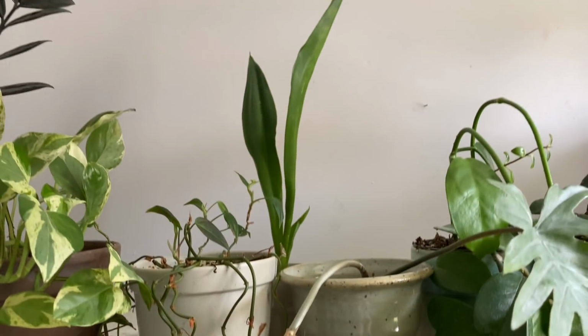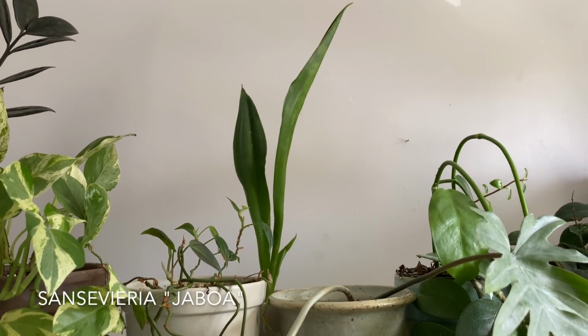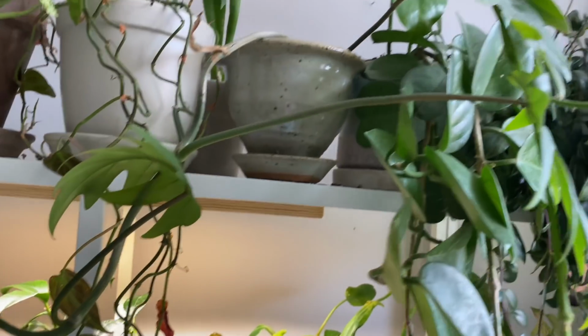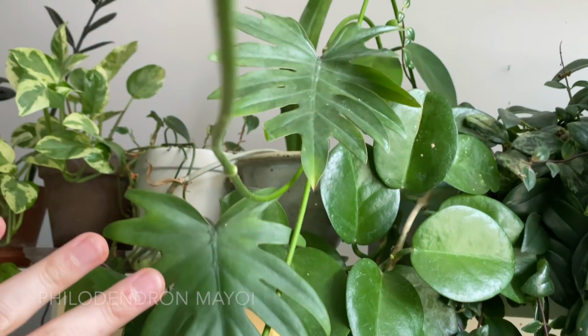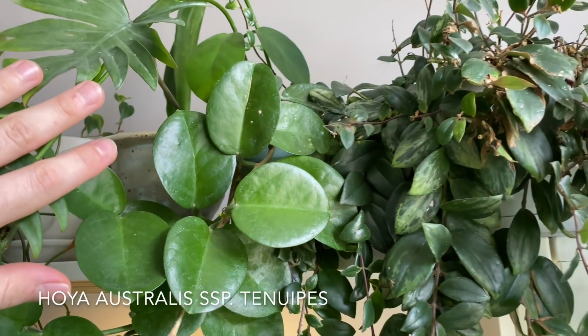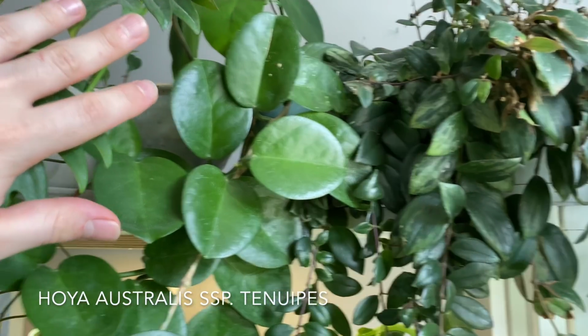And then behind that is a Sansevieria Jaboa. I think it could use some attention as well. It's hiding, I don't think about it that often. This one trailing about is a Philodendron Mayoi. And then directly next to that is a Hoya australis.